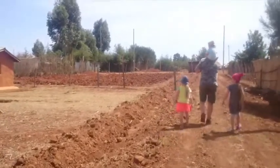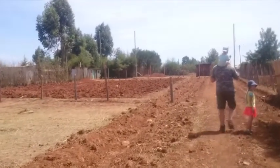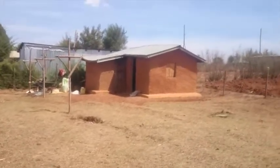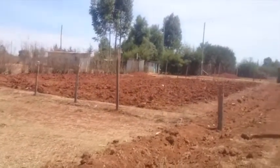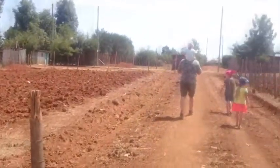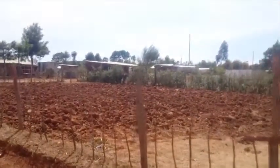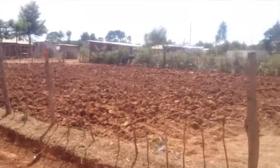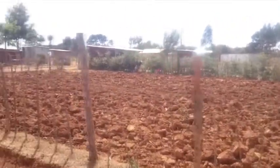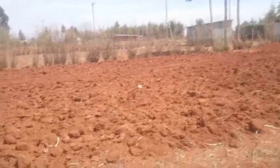Because when the rainy season comes, the houses built from mud are falling apart, and then they have to repair them, and so on. Yes, and as you see, they are preparing for the rainy season, and they will plant maize. They all do that. Here's another small plot prepared for planting.